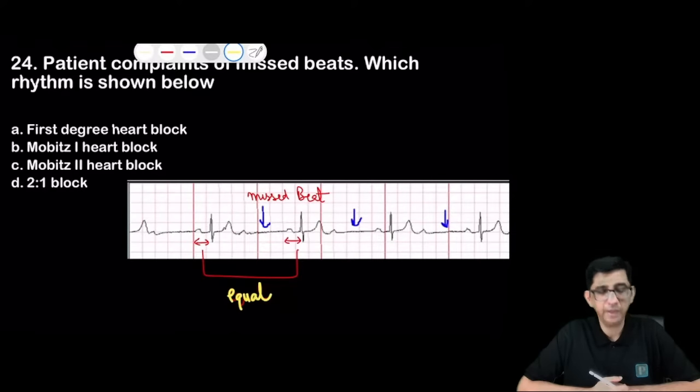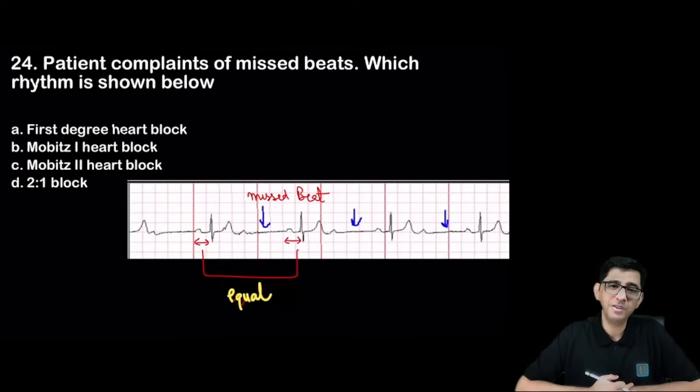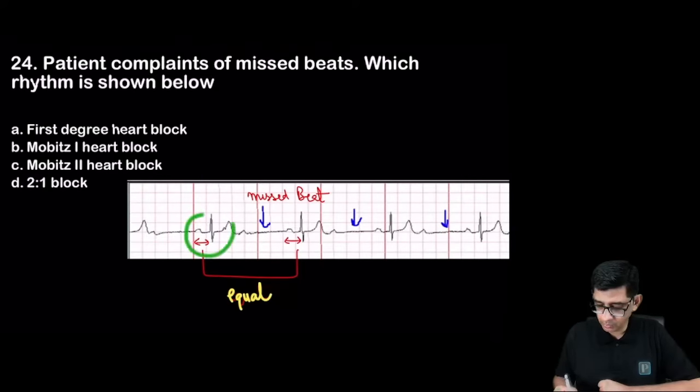I've explained multiple times that whenever you're sitting for the INI-CET exam, the problem with INI-CET is that they don't like to ask routine things. They love to ask you the differential diagnosis of Mobitz 2 heart block. Now listen to my words very carefully. I'll put a green marker at the moment. So please look at the screen. This is normal sinus rhythm, PQRST. This is normal sinus rhythm that I'm currently showing in green. Let the green fade away.